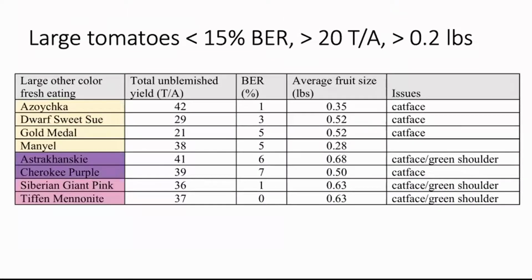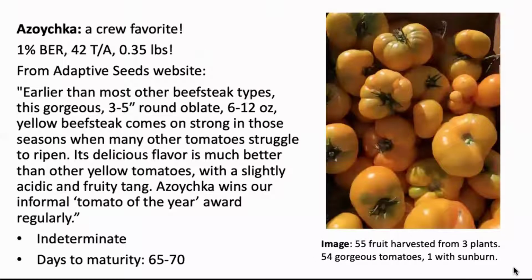So we also found a diversity of different colored tomatoes. So we have 4 yellow and orange, 2 purple, and 2 pink that passed this really strict evaluation strategy. So that is also very promising. One of the varieties that stood out to all of us in the crew picking these tomatoes was a Zoychka.